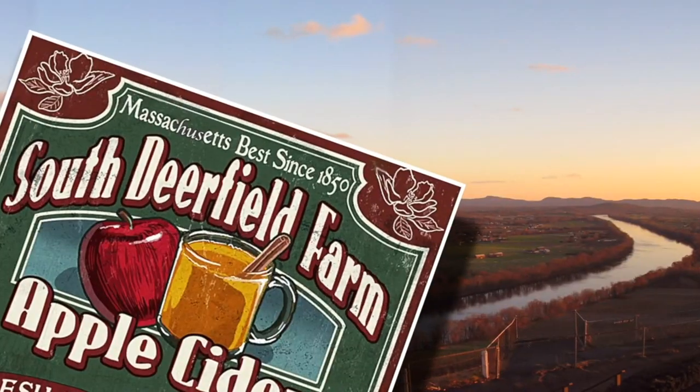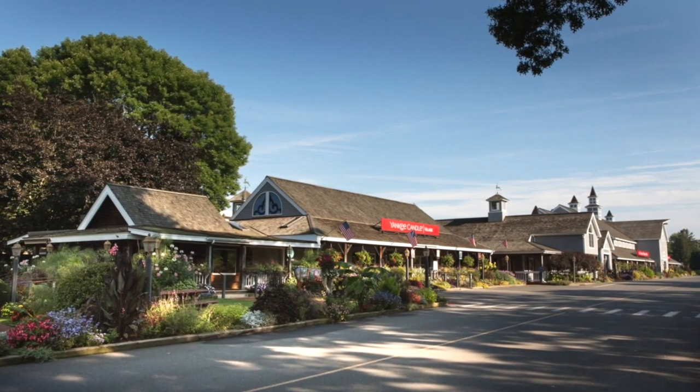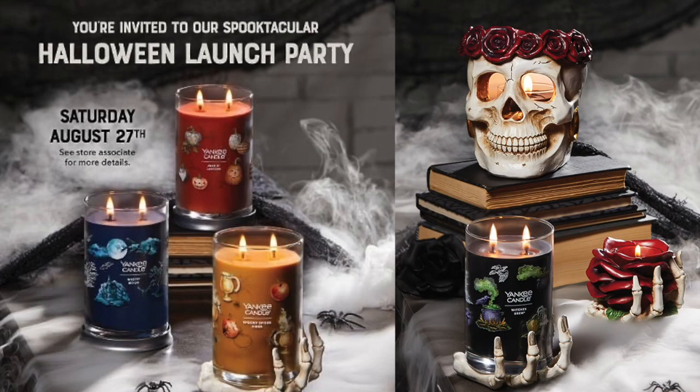It's a beautiful day, and where better to be than the Yankee Candle Village in South Deerfield, Massachusetts, the flagship store. It is August, I don't know what the date is, but it's the day before the Halloween release party.